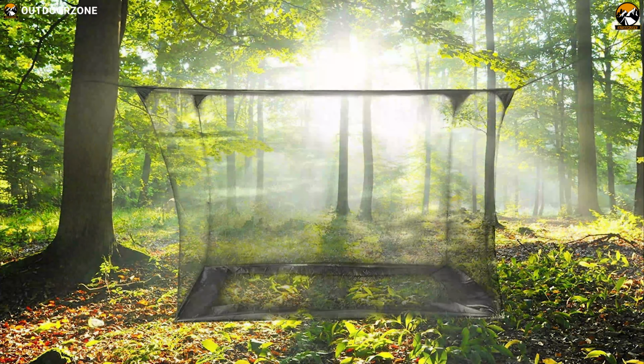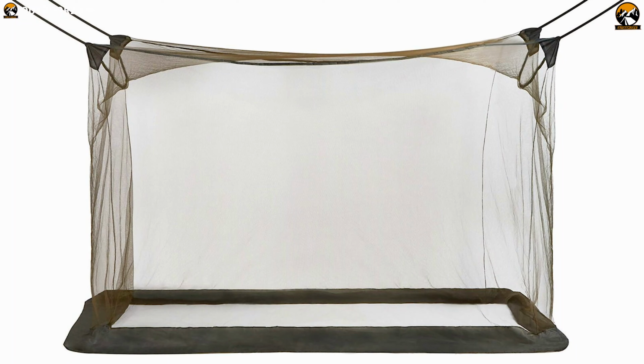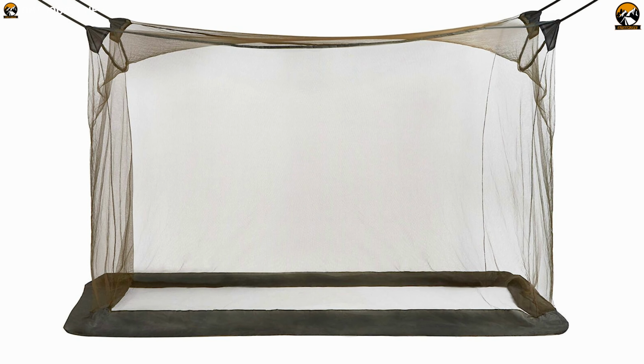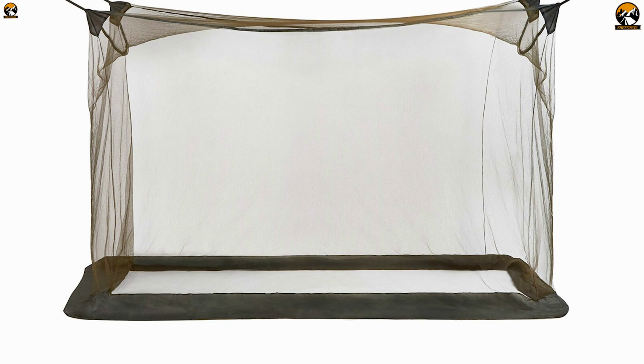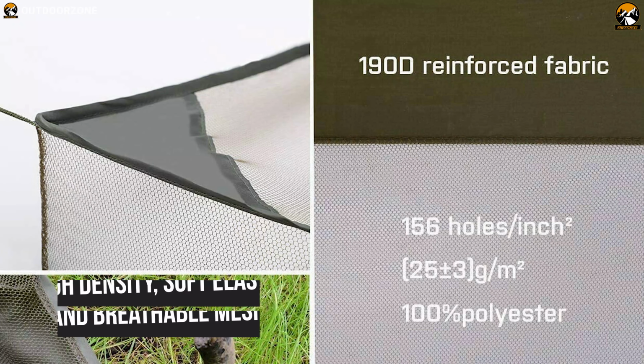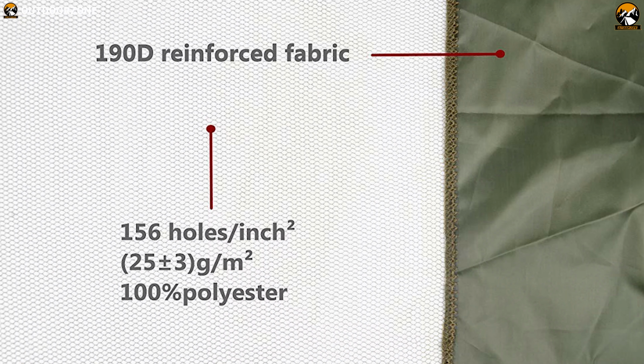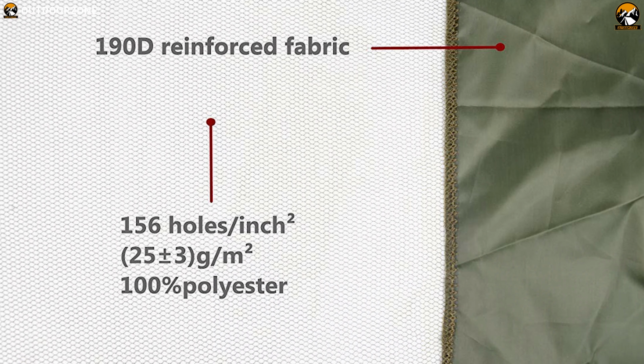Meet the GLORYFIRE, an amazing camping mosquito net with 4 corners that enhance your camping activity and allows maximum floor space on your backpacking trip. Made with tough polyester fabric, it is super lightweight. Besides its high density, soft elastic and breathable mesh provides good air circulation so you can stay cool and experience a restful sleep on your camping trip.